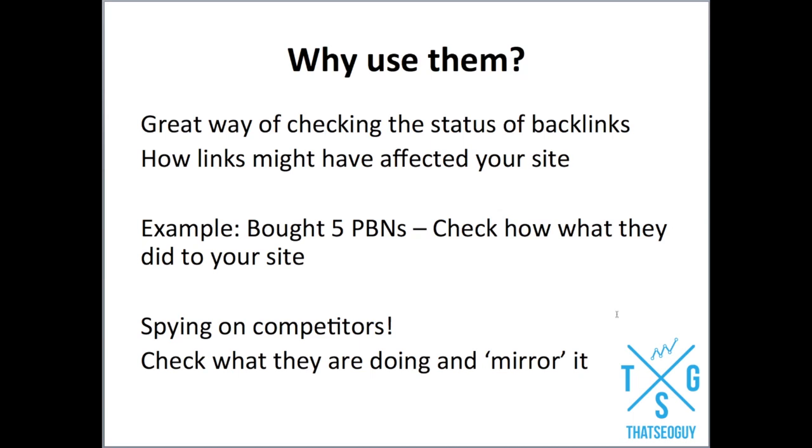And you can also spy on competitors with them. Now, this is a brilliant little thing to do. Check what your competitors are doing and effectively mirror them, so mirror their backlink structure. That's a good little thing to do there, but we'll go into more detail with that in a bit.